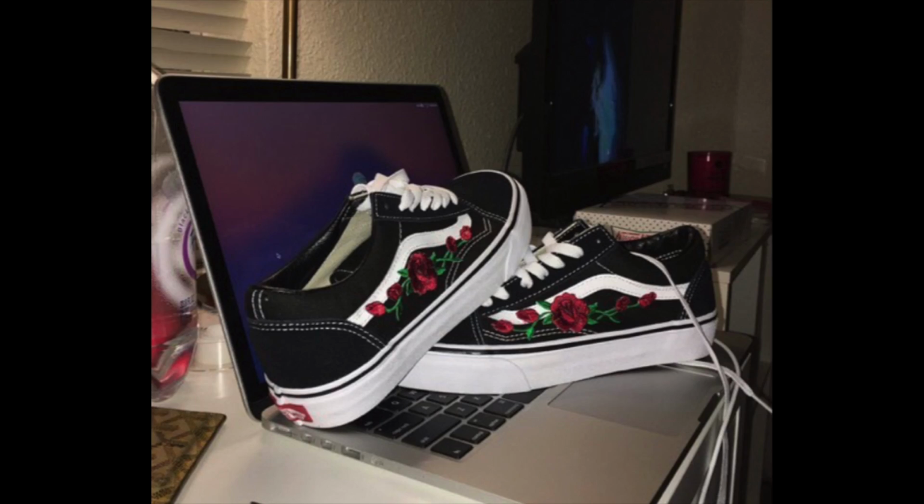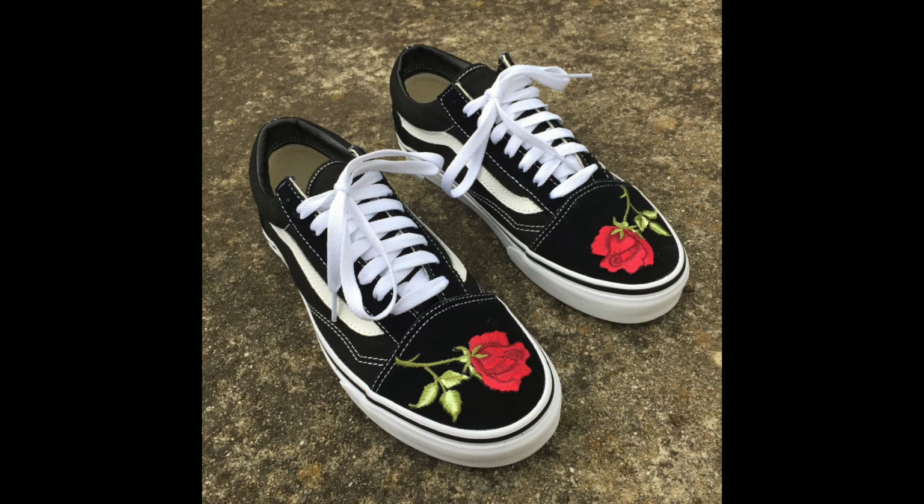People are putting the rose embroidery on Vans Old Schools as well as Vans slip-ons. And the Adidas Stan Smith seems to also be a pretty popular canvas of choice for these people to customize. And I think it's a pretty clean look. I don't know if I would ever wear that personally, but I definitely can see it maybe even outlasting 2017. Maybe some people will disagree with that, but we'll just have to wait and see, essentially.